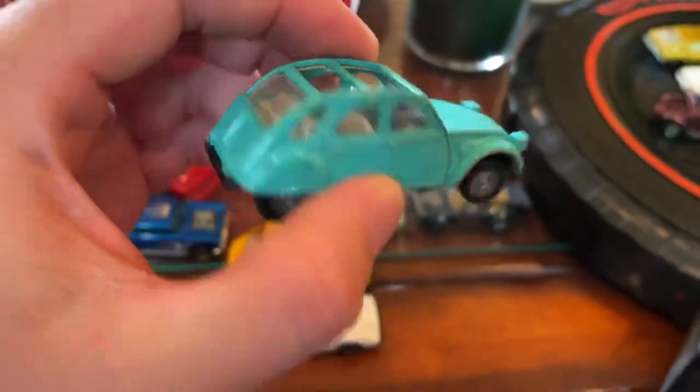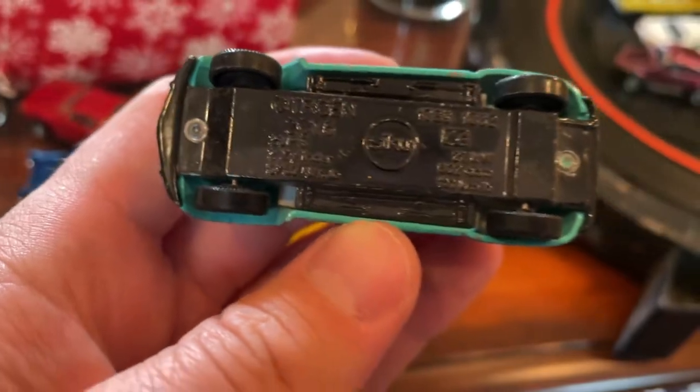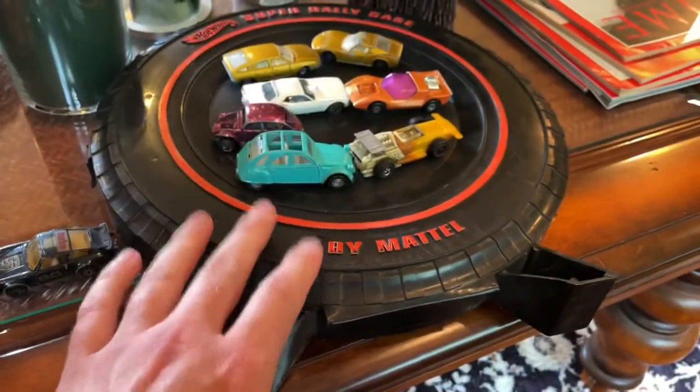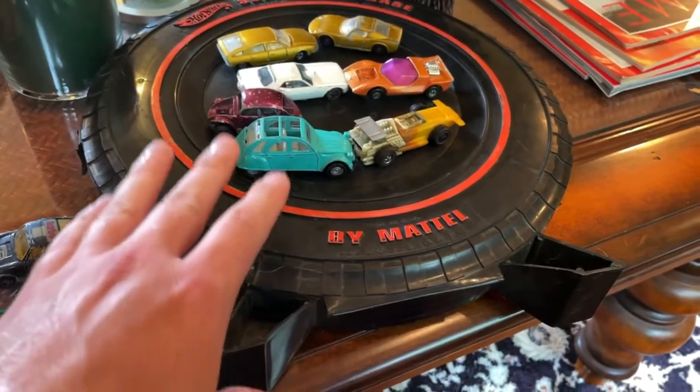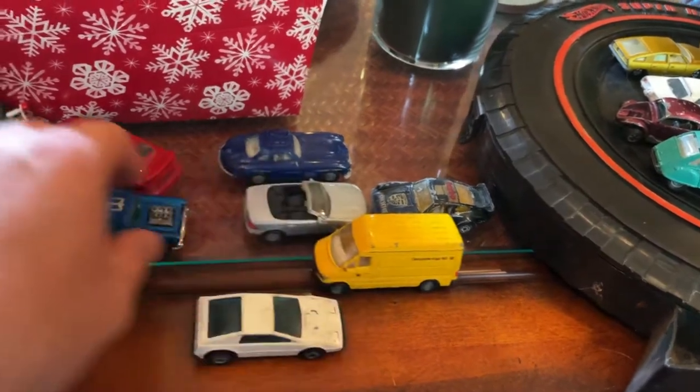This is a cool little Citroen, like a European car by Policar. And these were all a no-brainer. I got this case for $12. It's the vintage 1968 Hot Wheels case. A bunch of other little cars here.